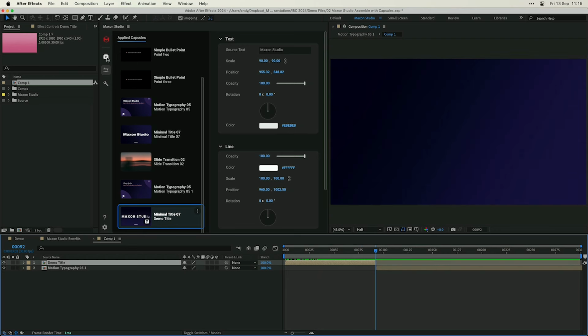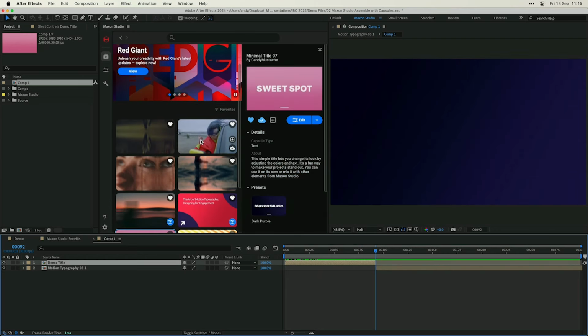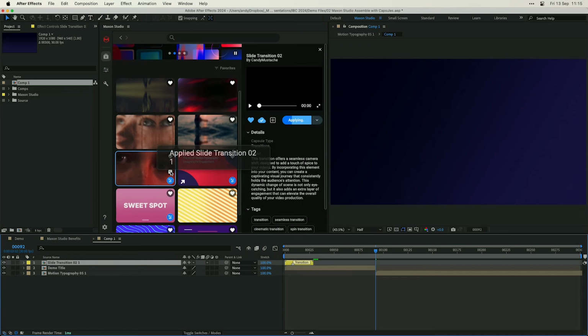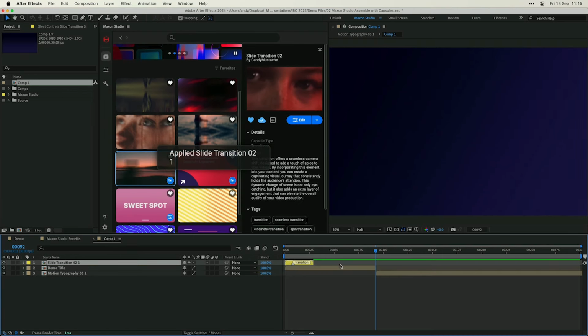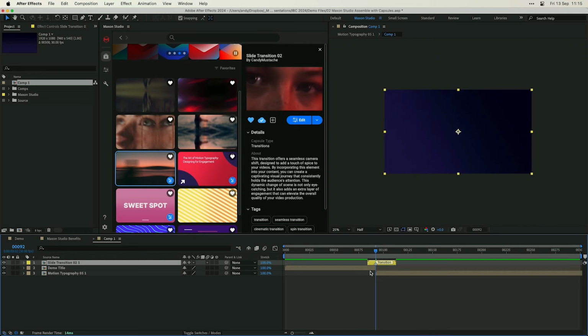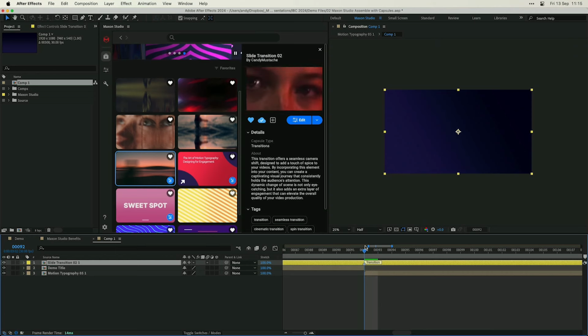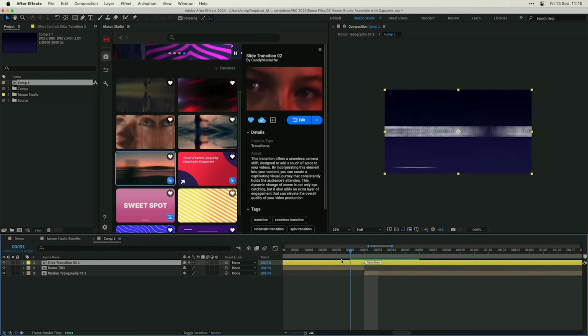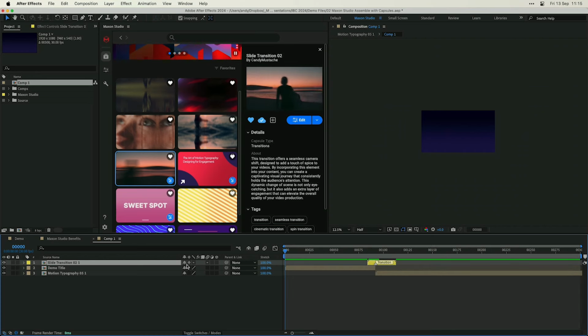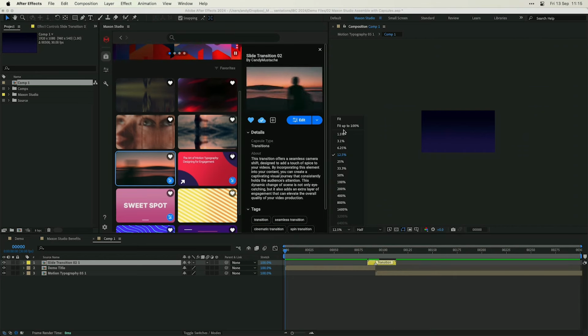I'm going to come in here now and find a transition that I like. So there's various ones. Let's just go for this one that sweeps us across. So I'll add that to my comp. And it's really handy here that we've got this transition point. It tells us exactly where to put this, and we're going to put it right here. Let's just zoom in a bit. So at that point, we're going to switch from one to the other. So we can just come out and resize this a bit.